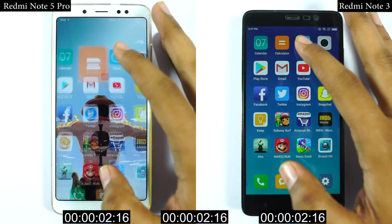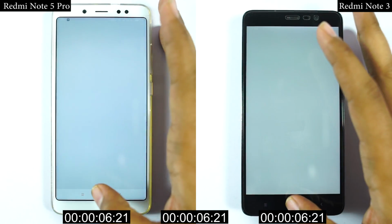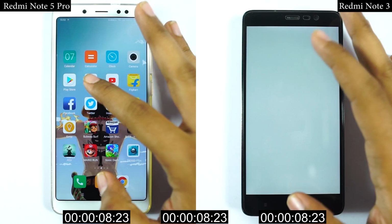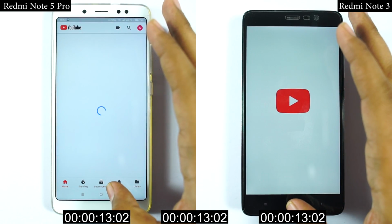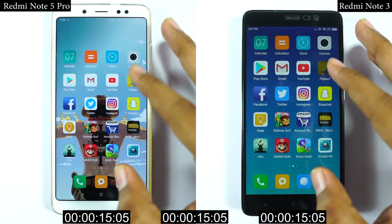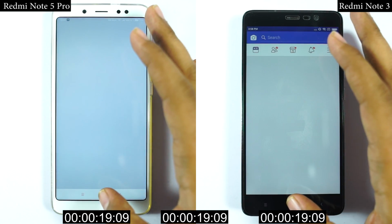Purely in terms of raw numbers and specifications, Redmi Note 3 is more powerful, but it is a 2-year-old phone and the software updates are not very consistent. With that said, the current Redmi Note 3 used in this video is running MIUI Global version 9.2 with January security patch based on Android 6.0.